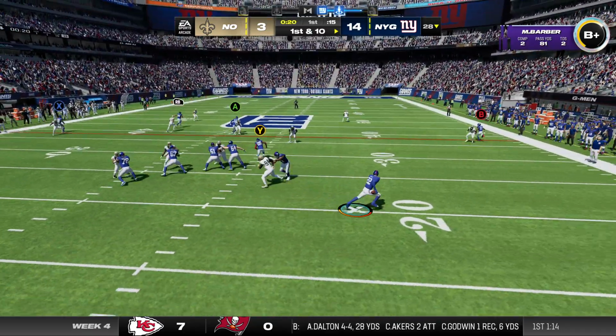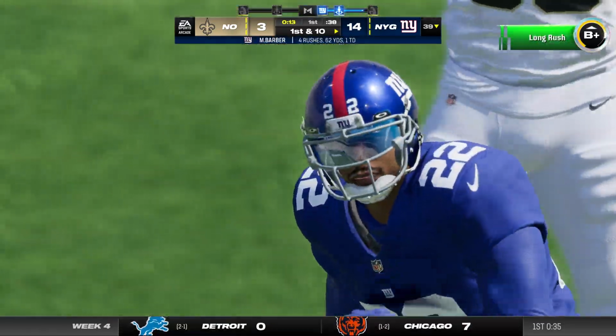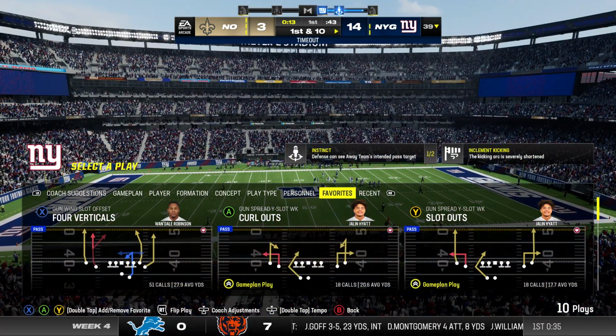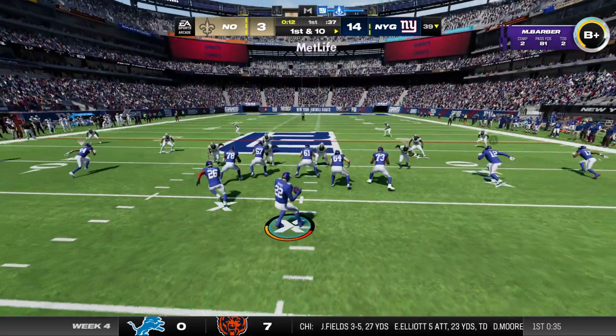Throwing to start the drive. Barber flushed out right. And he gets this one just shy of the 40. They'll mark him down at the 39. Now a timeout called for by the offense. They'll have 2 remaining as we step aside here in this first quarter.